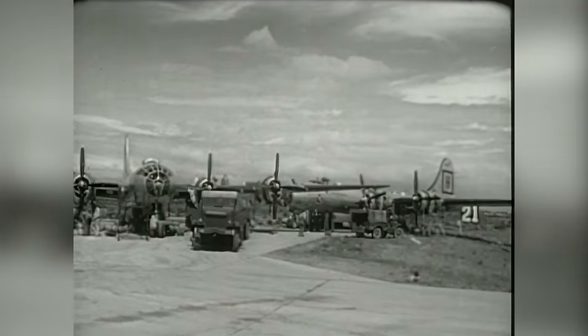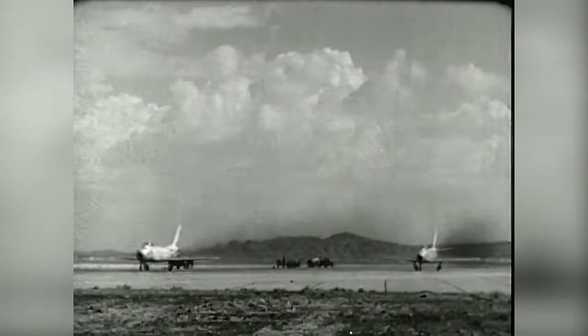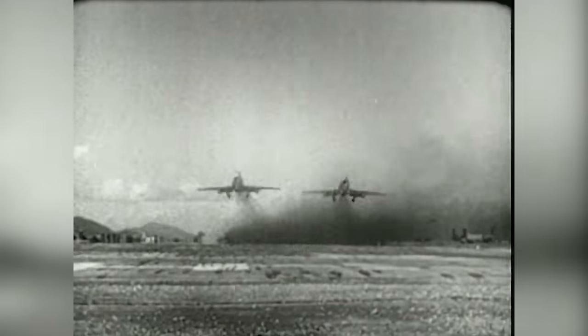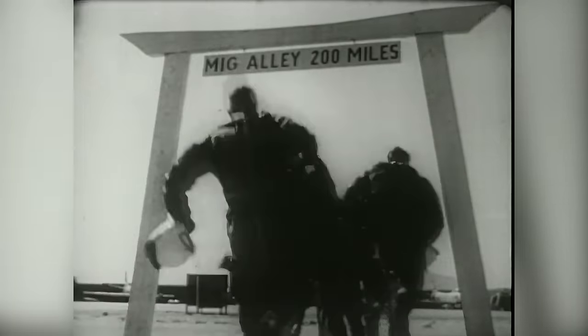In May 1951, Colonel Gabreski reported to K-14, the air base near Gimpo, South Korea. Gabreski was assigned to the 4th Fighter Group as deputy wing commander. They had only 50 F-86s, and their mission was to distract the MiGs away from the slower Mustangs and F-80s. To do that, they flew the area the pilots called MiG Alley.